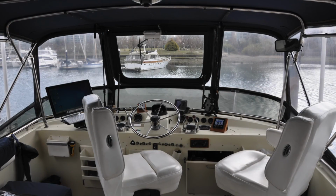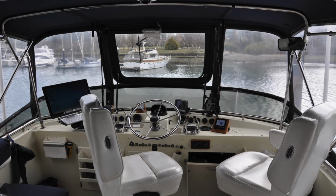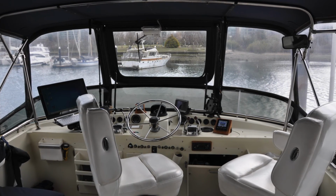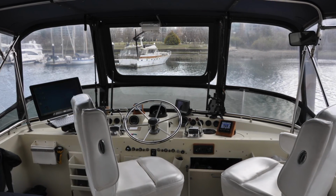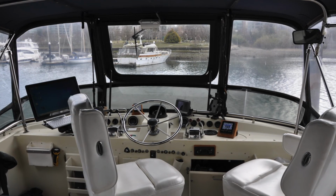The fully enclosed flybridge is spacious and has excellent visibility. It's heated by a dedicated Webasto air furnace and boasts two custom Flexsteel seats for the pilot and the companion, ahead of another bench seat with storage below.